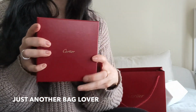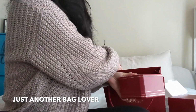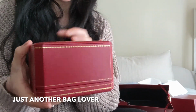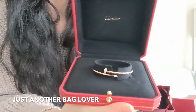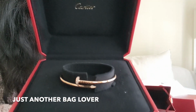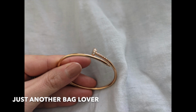And here we have box number 1. To reveal, box number 2. Here it is. Oh my gosh, so beautiful. Ugh, so excited. And to reveal, the Juste un Clou in the small size with diamonds. I don't know if that will focus, so I will definitely insert photos so you guys can see it in a little bit more detail. It is so stunning. This is in the pink gold, and I am so excited to have this.